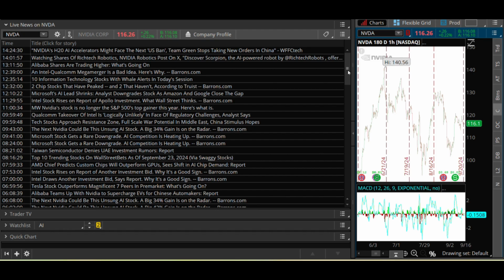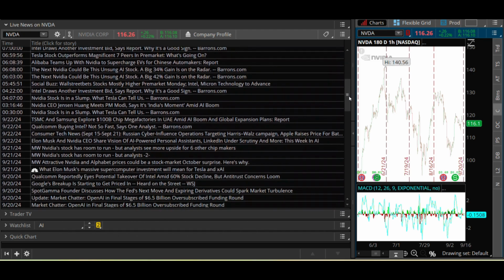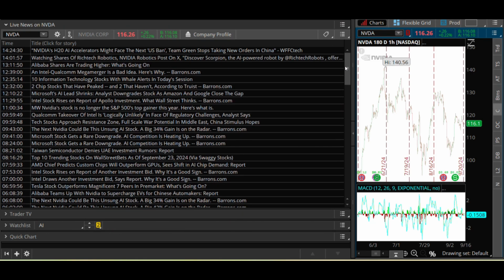So today I do not find much regarding Nvidia. You see that there is no price target increase or decrease for Nvidia. So that's why you see that Nvidia does not have anything at this point that can take it to further high or further low. So it's moving sideways. Now let's take a look at other AI stocks.